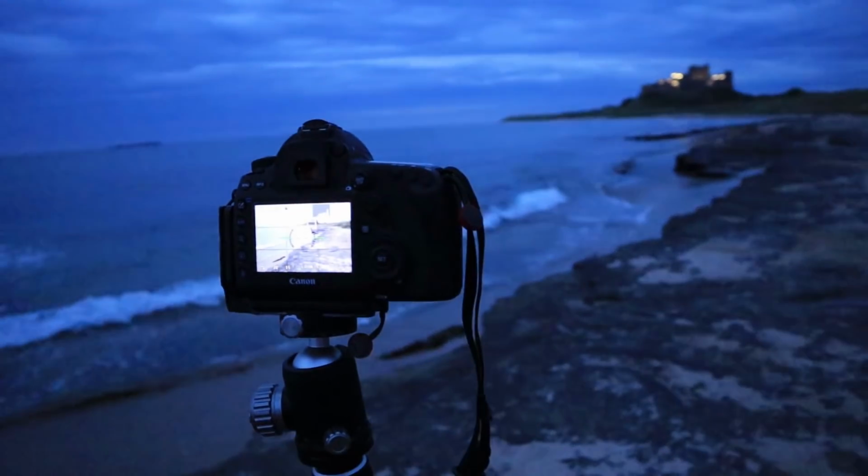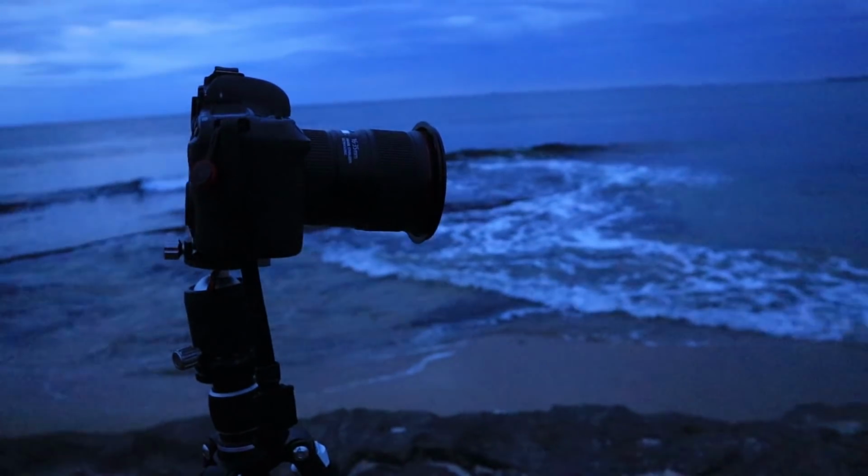See if we can find where John is, and my good lady wife's out as well. Don't leave her at home, she's always with us. She's borrowed me a little tripod, so she's hoping to get some nice surreal soft looking images. Nice bit of water crashing just here as well. Right, take you for a walk along this coastline.